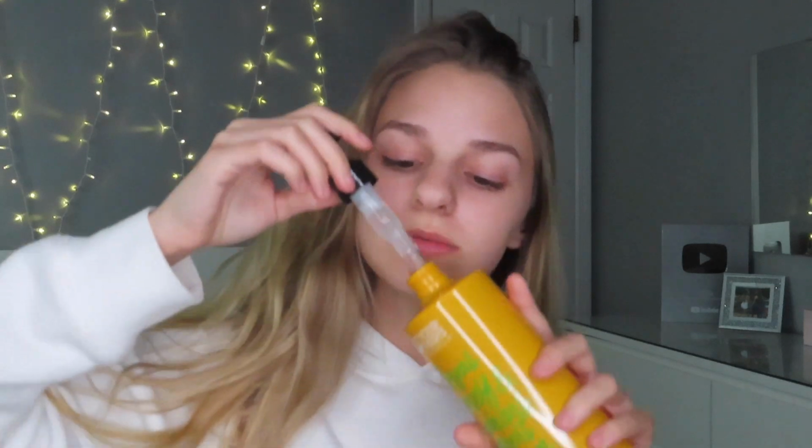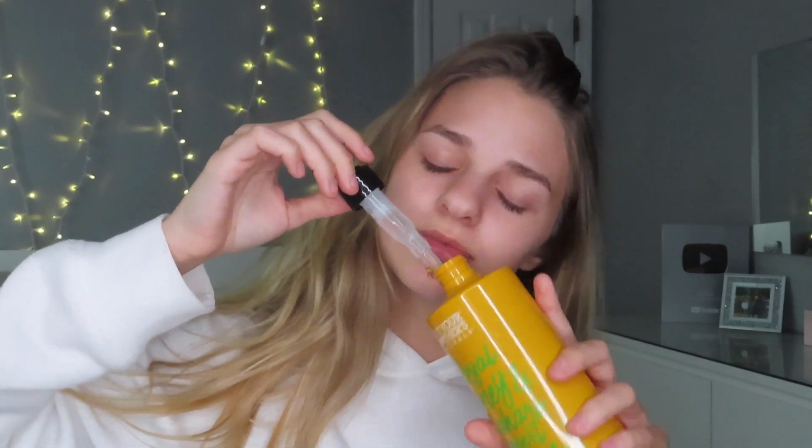This is the Royal Honey and Kalahari Desert Melon. I don't know how this smells. I've never tried this before. That does smell really bad, I'm not gonna lie to you. I'm not loving the scent too much, but I noticed with washing your hair, the shampoo scent doesn't really stay. It's kind of the conditioner because obviously it comes after, and that's like the last thing that's on your hair.